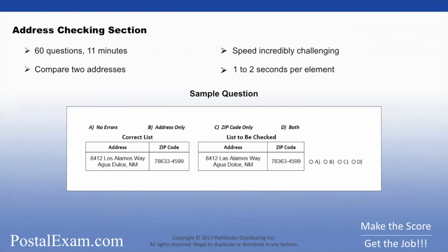Let's look at a sample question. This sample question is laid out exactly as you would see it on the real test. It consists of 2 addresses that we are to compare. The answer choices are A, if the addresses have no errors, meaning they're exactly alike; B, if there is a difference or an error in the address section only, not in the zip code; C, if there is a difference or error in the zip code only, not in the address section; or D, if there are errors or differences in the address and in the zip code.